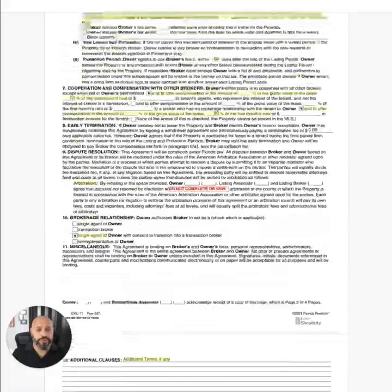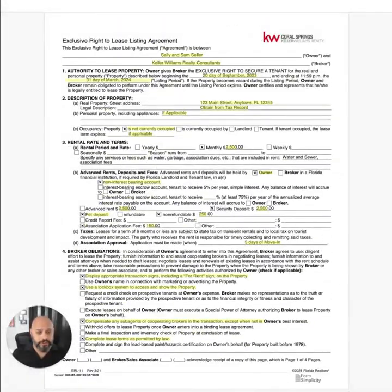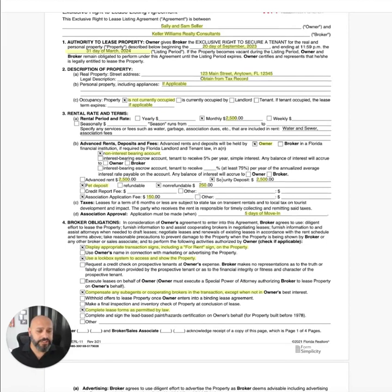Okay. Usually what I do is, if I'm going on a listing appointment, I'm going to prepare this form almost in full, with the exception of the rental amount and the dates that they're hiring me. When I go there, I'm going to try to negotiate the rental price or the listing price. And another thing I'm also going to put in here, first, last, and security, that is a suggestion. It's not set in stone.